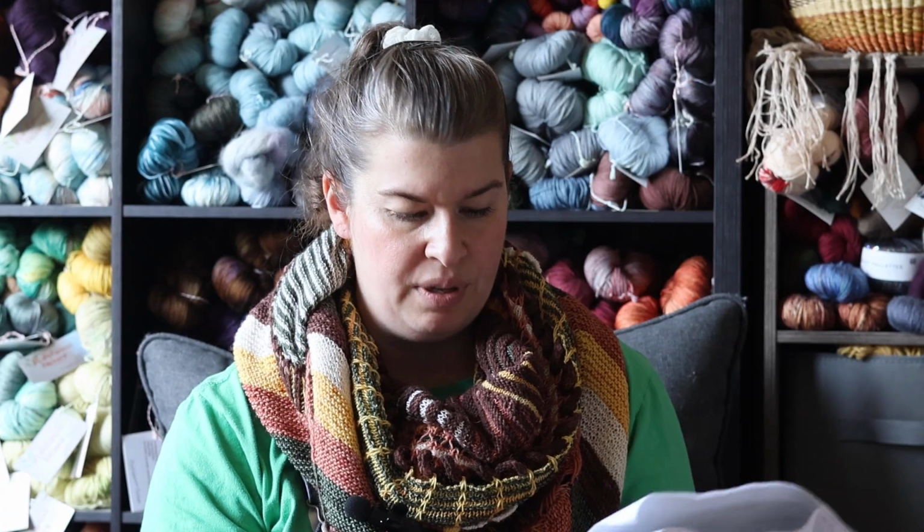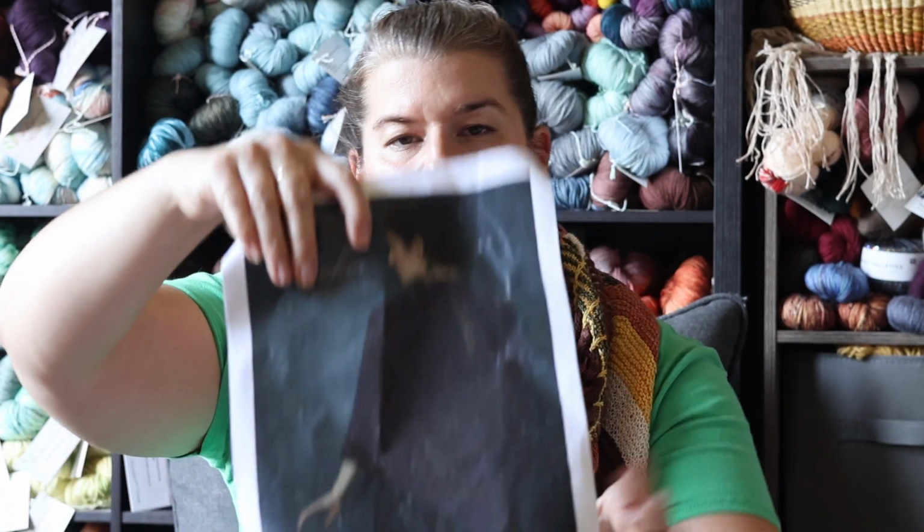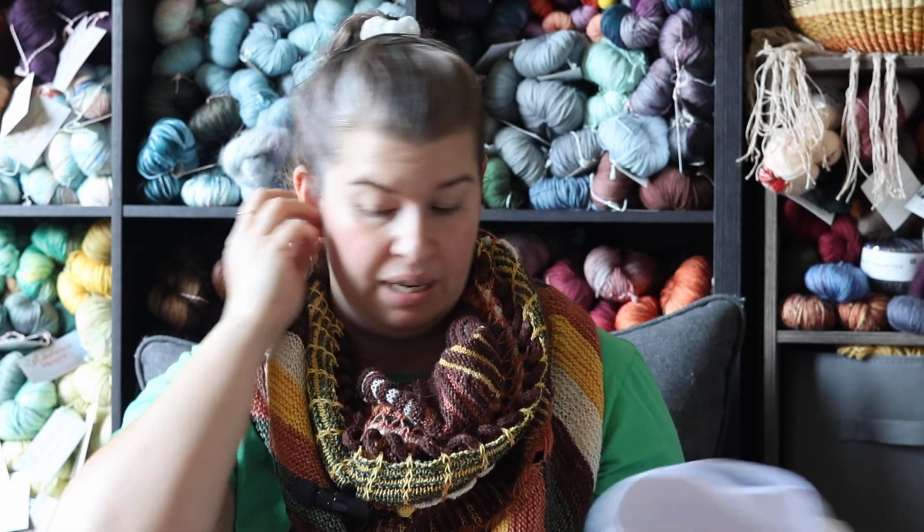You will not be able to see this very well. I highly recommend going on the website to look at it, Ravelry or her website, Vine. Yeah, you really can't see it. It's too dark. But there is lacework on the bottom, and it's really pretty. So we'll see if I can finish this. It would be quite the undertaking.